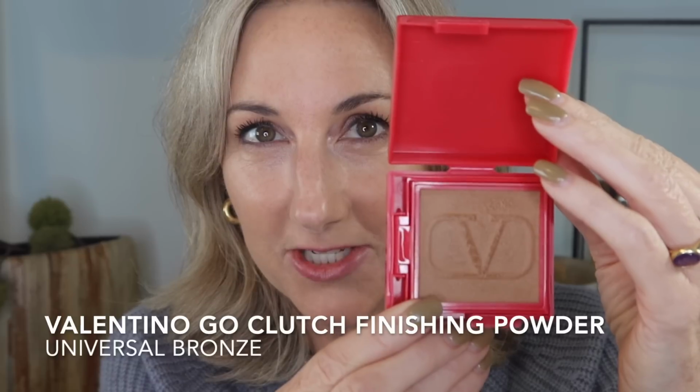Next, I'm going to warm up my skin, and this one made me laugh because I haven't really been attracted to the Valentino Beauty brand. I did look at it when I was in London, and it just wasn't calling my name. But I saw Andrea Ali use this universal bronze shade in the finishing powder, and it just looked so gorgeous on her skin. I just love the color that I went ahead and picked this up, and of course I only bought the refill.